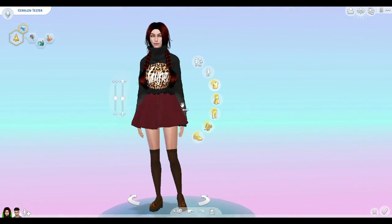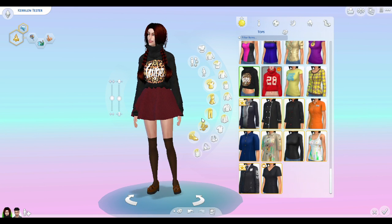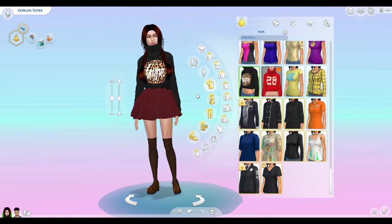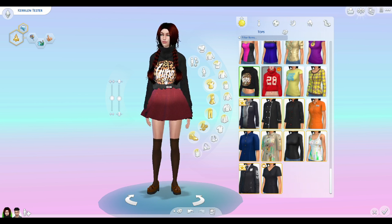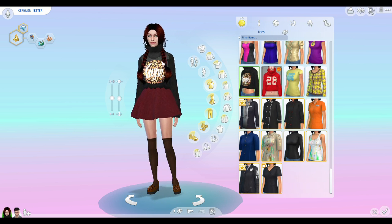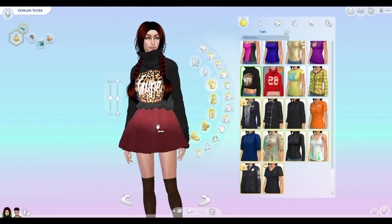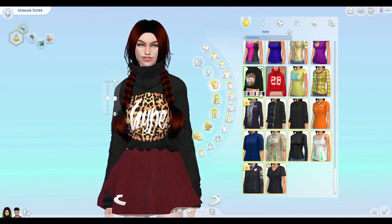Alright, next, this is a sweater retexture of a short turtleneck sweater by Marigold. This texture is by ShojoAngel and was published January 8th. The one I have currently selected is actually my favorite out of all of them, but we will go through the rest of them really quick.